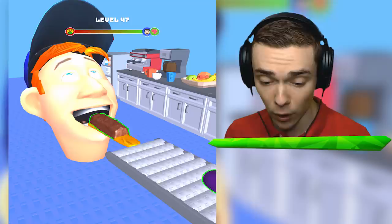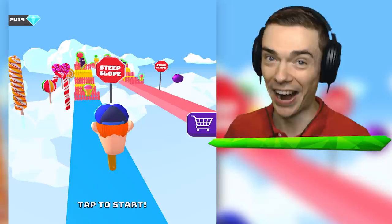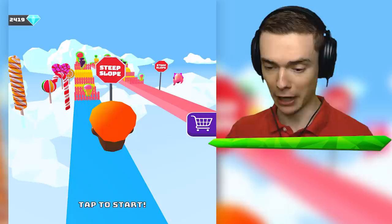Okay, guys, let's see if we get 250 or more diamonds. That's what we need to unlock. Ooh, exactly 250. That means we are one step closer to the final level. All right, guys, we are back at the steep slope, but let's go ahead and swap out our dude. Let's see what happens when we grab this mustache lady with the American flag tongue. Oh, yes. Glory to America, am I right?